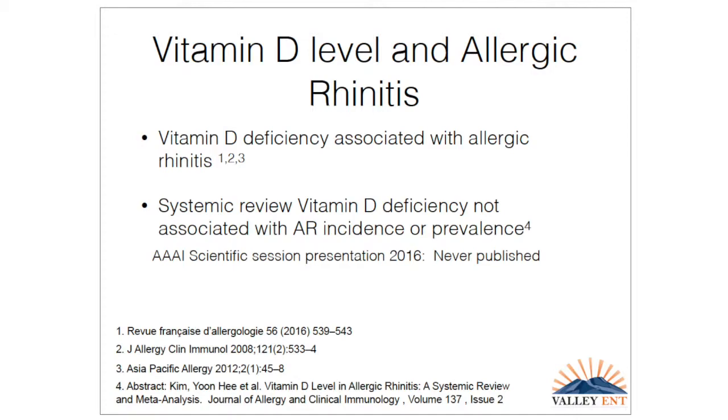I did come across an abstract that claimed to be a systematic review of vitamin D deficiency and said that it's not associated with allergic rhinitis incidence or prevalence. That was presented at the American Academy of Allergy Asthma and Immunology in 2016, but it has never been published. So I don't know if it's still coming through the pipeline or maybe the data was suspect, but that hasn't been published yet.